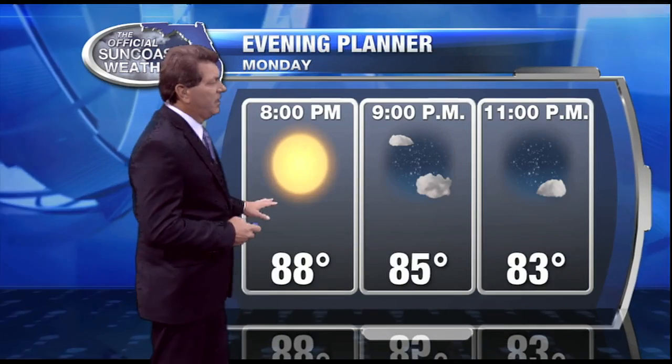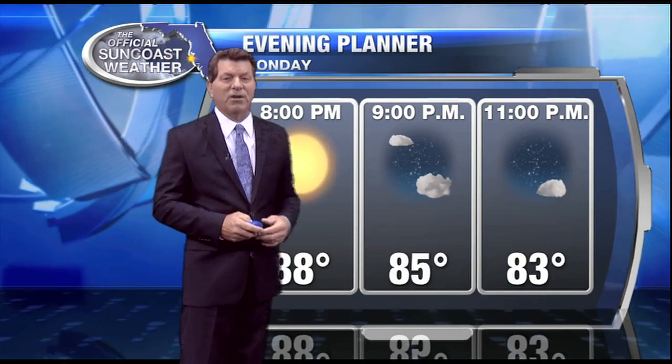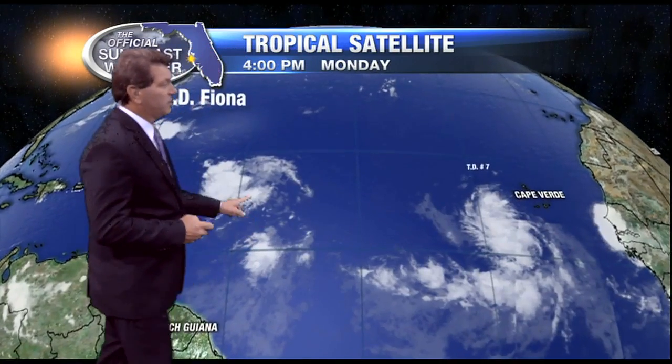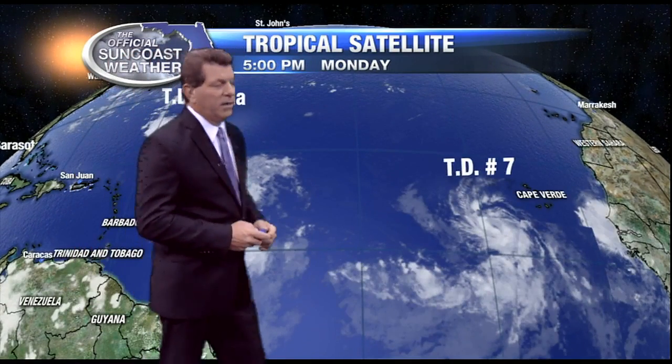We're going to talk more about that in a bit, but we're looking for temperatures to stay in the low to mid 80s all the way up until 11 o'clock. We have a newly formed tropical depression out there in the Atlantic, and we have another one that's on the heels of that one getting ready to develop. We'll talk more about this system coming up in just a few minutes. Back to you. Thank you, Bob.